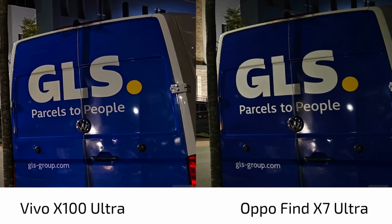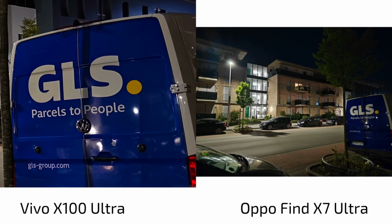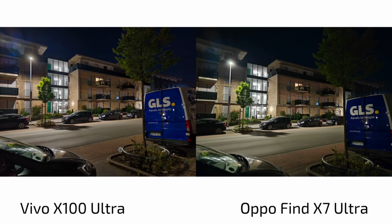Colors, again, a bit more punchy on the X100 Ultra. Look at this blue here. This is more realistic on the Oppo Find X7 Ultra. On par, I have to say, after examining a little bit more. Yes, HDR is a bit better on the X100 Ultra, but it's negligible.